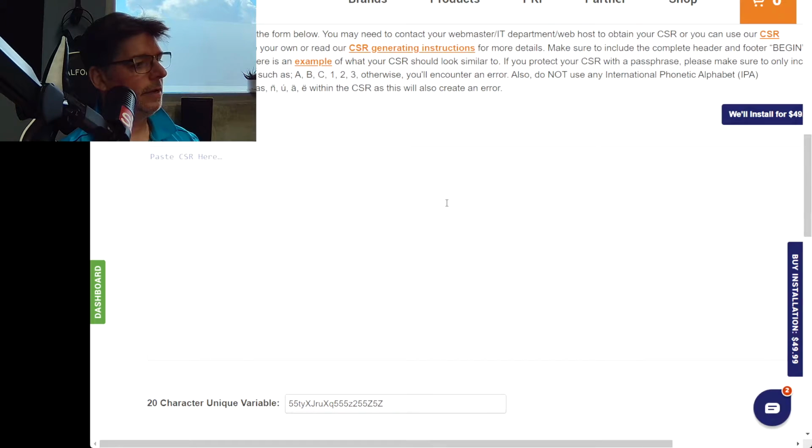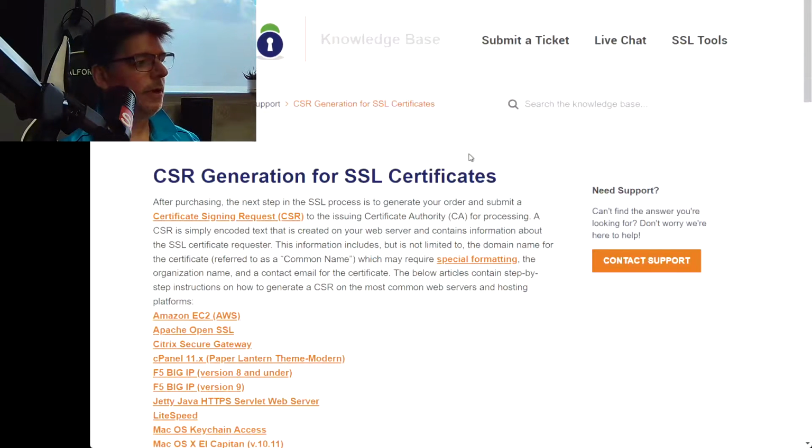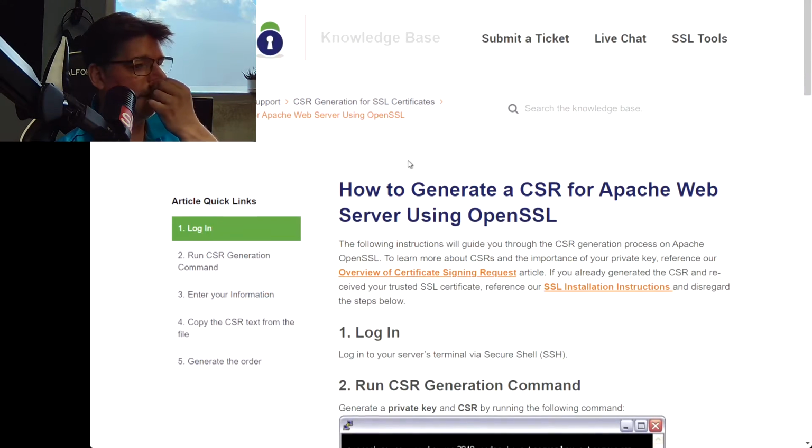So to generate a CSR, if you have your own server like I do, then you simply log in through SSH, and the instructions are different, but usually the supplier of your certificate will have generating instructions on how to generate. In our case, we are using Apache. So if we click Apache OpenSSL, that's what we're using. Well, it takes a while. And then there is the instruction.